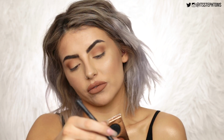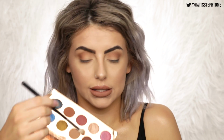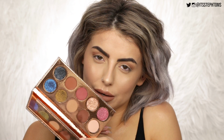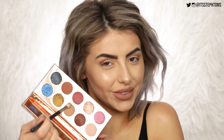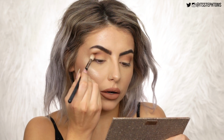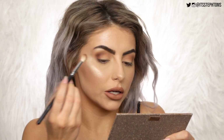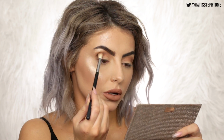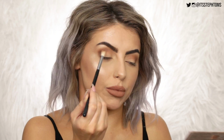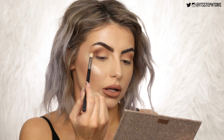Now, again, I'm just going to keep it really, really simple so far. So I'm going to go in with the shade Cheens, which is this one. It's hard to show you this palette without it reflecting everywhere. This one, a little bit of kickback on that, just a heads up. And again, I'll focus that a little bit more on the outer corner so we get a lot of depth. So it goes dark brown, lighter brown, then lightest brown right at the inner corner.